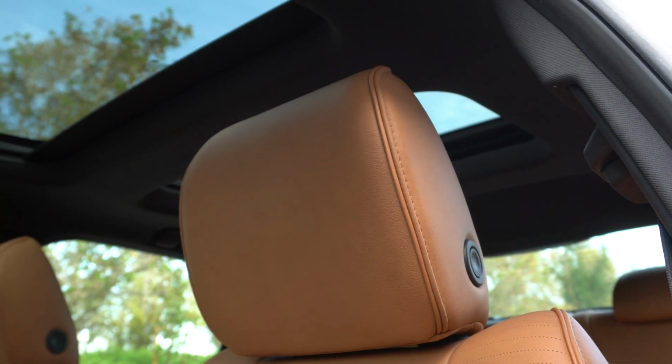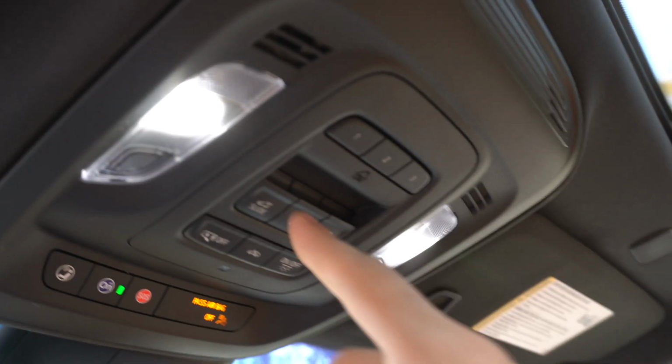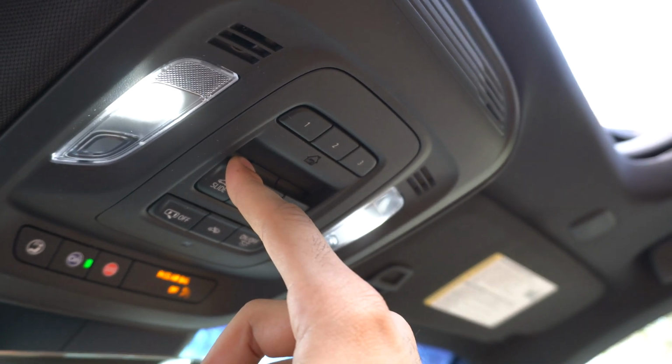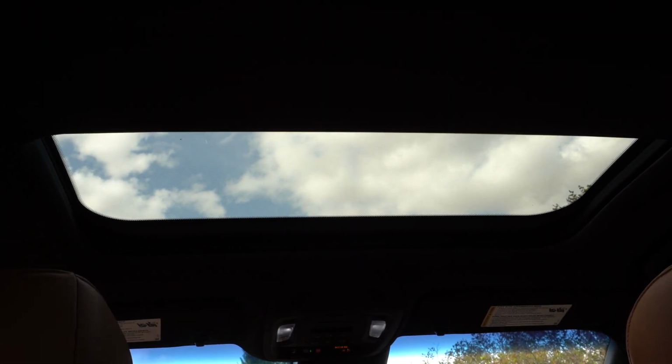Now it does have a dual sunroof, which the controls are right here above, but only for the front driver and passenger side. You could actually adjust it to pop it open or tilt it and such. But from the passenger point of view, it looks really awesome, and it doesn't blind anyone in here as well.